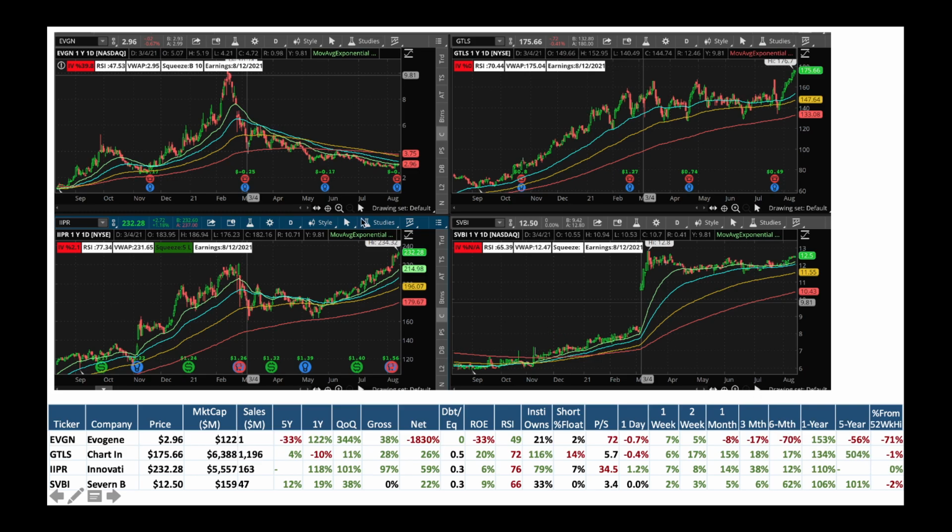I would probably buy some of this stock here, take advantage of low RSI. Stock is below the 200-day. It's actually trying to bounce off of its 25-day moving average. As you can see here, it's below the 200-day, 100-day, and 50-day moving average. I would buy some EVGN at these levels. Low dollar stock. I think it's got potential. Low sales at this time, but nice sales growth.